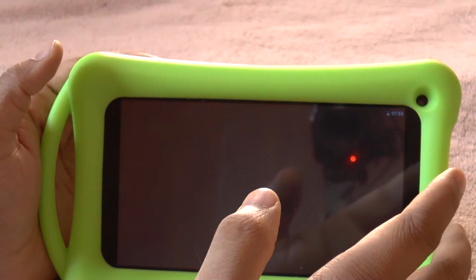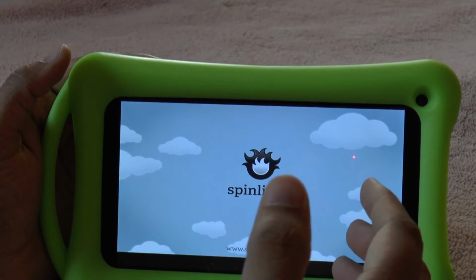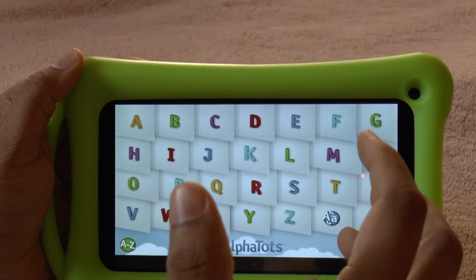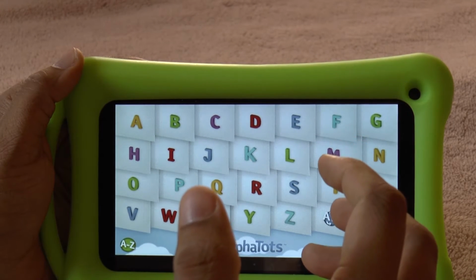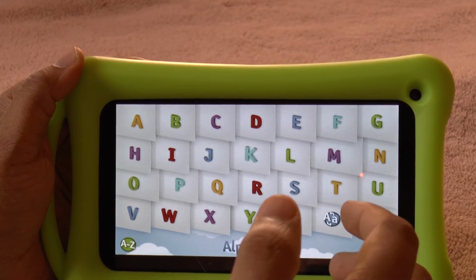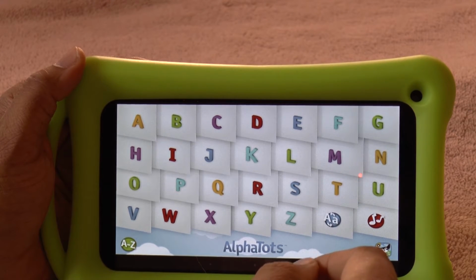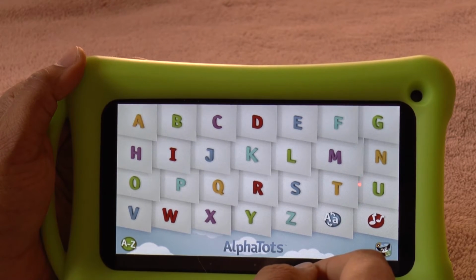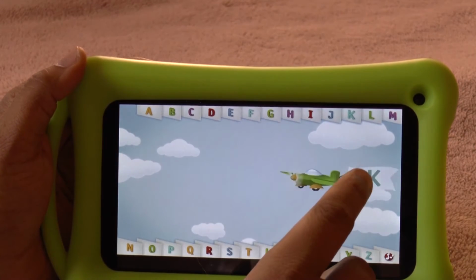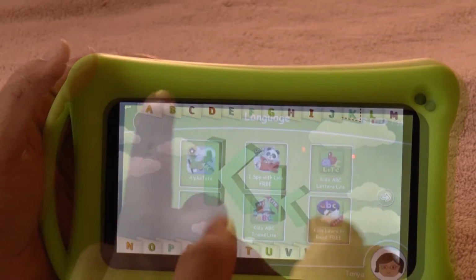So the kid can go ahead and open these apps, play with it, and learn a lot of things. These apps are pre-chosen by Eddy, but you have access to over 50,000 education related apps on the Play Store, which are available for download anytime you would like. So it's very interactive, very nice. Kids will know and learn a lot of things.